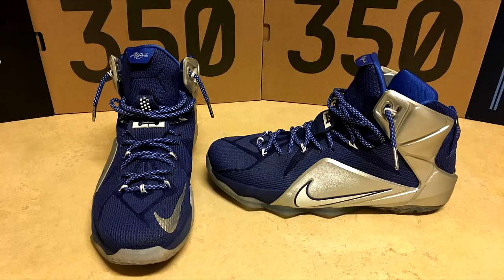But overall, I think Nike is just doing him wrong with all these new shoes, man. They're all ugly. I know that's my opinion, but I think that's the majority opinion because all of the new LeBrons are just sitting on shelves and no one is trying to buy them because Nike is just not making a good shoe, man. They just look ugly.